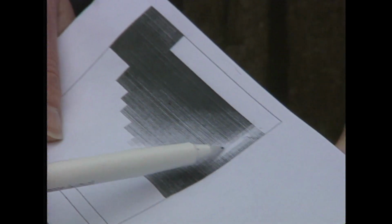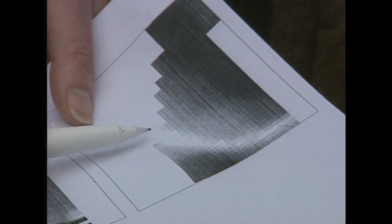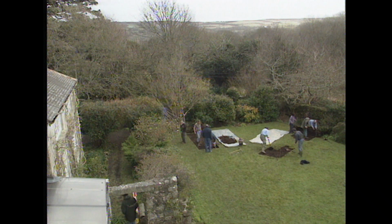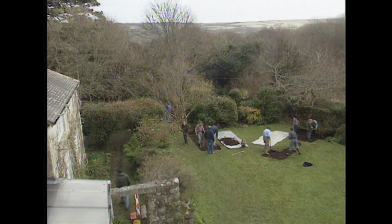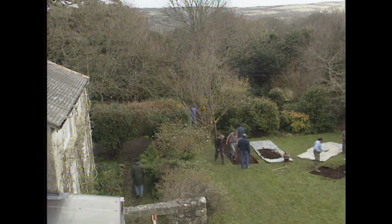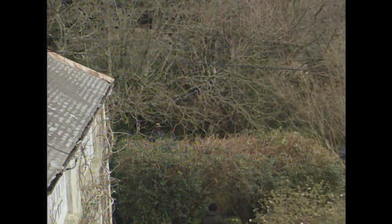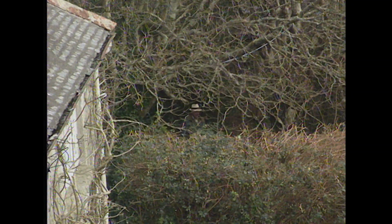So with Joe's permission, our plan of action is to dig a trench at each end of this curve. If what we can see on the geophysics plot actually is an extension to the fogou, then the theory is that it would run back in this direction to join onto the creep passage, which is approximately where you can just see Robin having a crafty smoke. But what was a structure like this for?